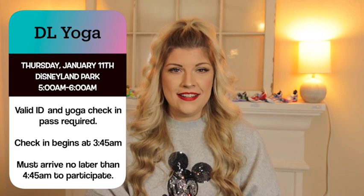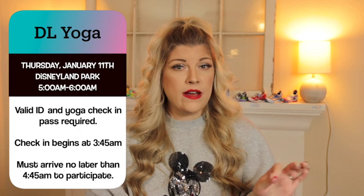A valid photo ID and completed yoga check-in pass are required to check in for this event. Check-in is located at ticket booth number 5 at Disneyland. Check-in will start at 3:45 a.m., and you must arrive by 4:45 a.m. at the latest to participate in the event. Yoga starts at 5 a.m. and is anticipated to last 1 hour.